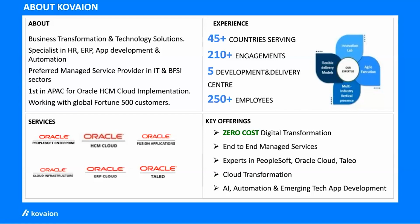We have executed 210 plus engagements and have customers across different domains like IT, ITES, consulting, automobile, BFSI, and staffing, and we have 5 development and delivery centers. We have a very strong team of 250 plus consultants comprising our business, HR, IT, and delivery teams. We offer services across Oracle PSFT, Oracle HCM Cloud, Oracle Taleo, Oracle Recruitment Cloud, and Oracle ERP Cloud. Our services revolve around Oracle technologies, and we are the preferred OPN partner of Oracle.